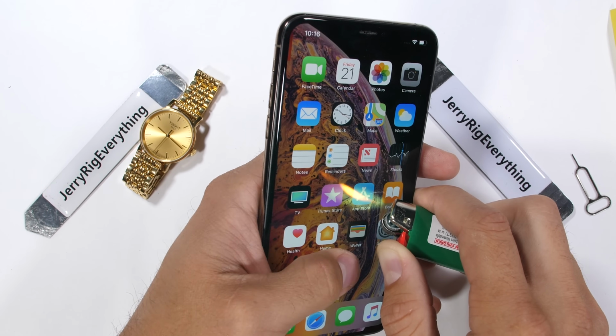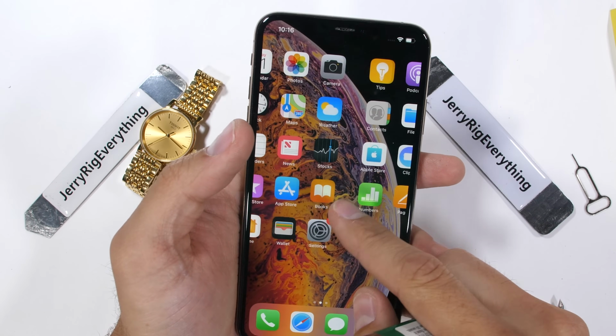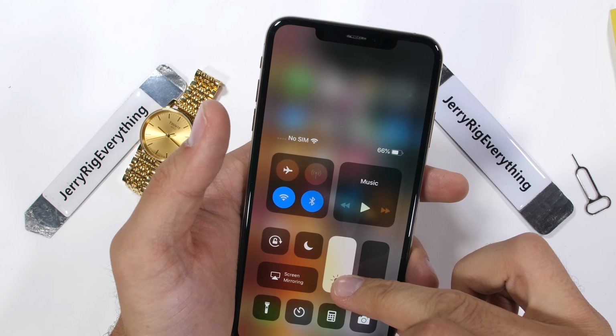The 6.5-inch Super Retina display lasted over a minute on my burn test, which is pretty cool, just like the Galaxy S8 a few years ago. And now for the bin test.